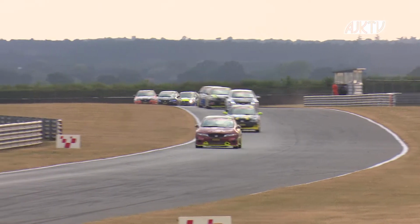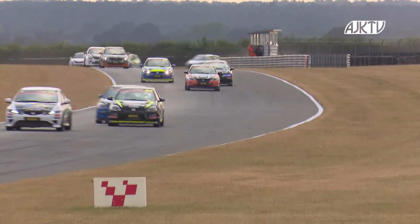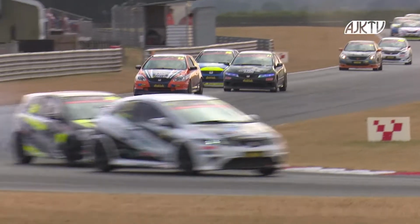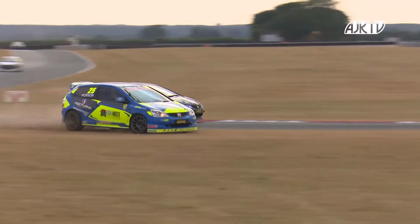Here's the race leader, James Griffith, coming down towards us. Ben Sharp 2nd, monumental battle on for 3rd. Make that 4th place, because at the moment Rob Baker is the man having a look. He's all over the back of him, Baker, at the moment, but we've got some action here as well.